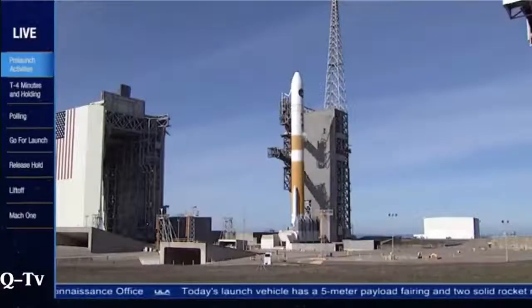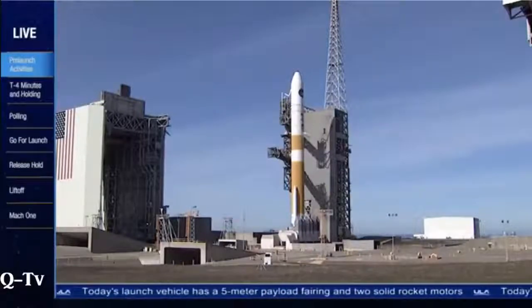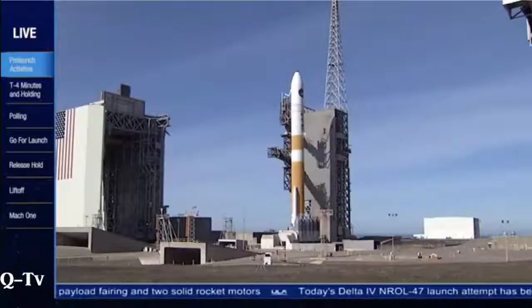At the request of our customer, today's live mission coverage will conclude following confirmation of payload fairing jettison, which is scheduled to occur about 3 minutes after liftoff.